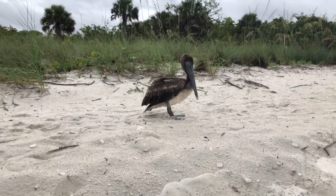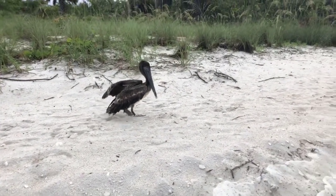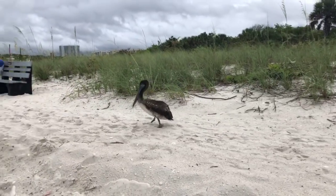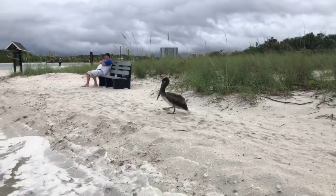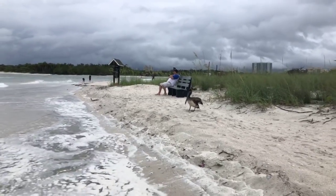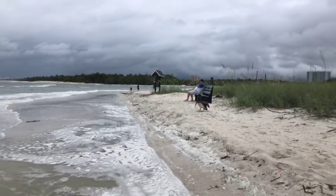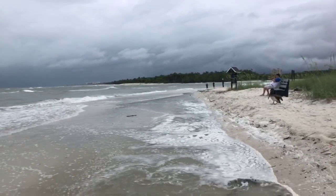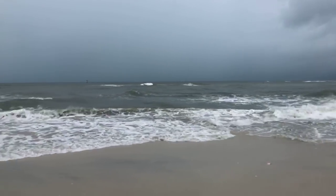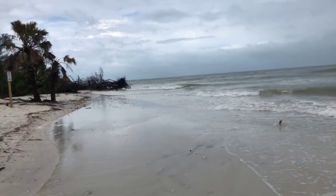All right, I'm back. Sorry about that. He's a little leery of me. I'll give him his space. They're pretty big when you get up close to them, those brown pelicans. They sure do make a mess out of boat docks. The rain has let up for a little while, fortunately. Hallelujah. Sorry about the wind noise. Can't control Mother Nature.